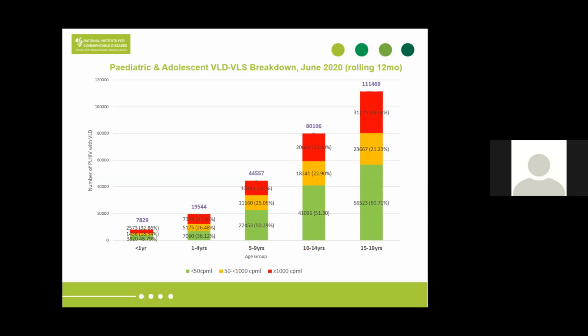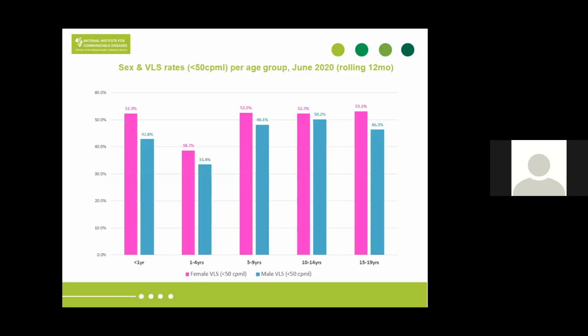Obviously, our mother-to-child transmission program is fairly robust, and although the absolute numbers are high, compared to the overall treatment program, they're a fraction of the total patients we have living with HIV.